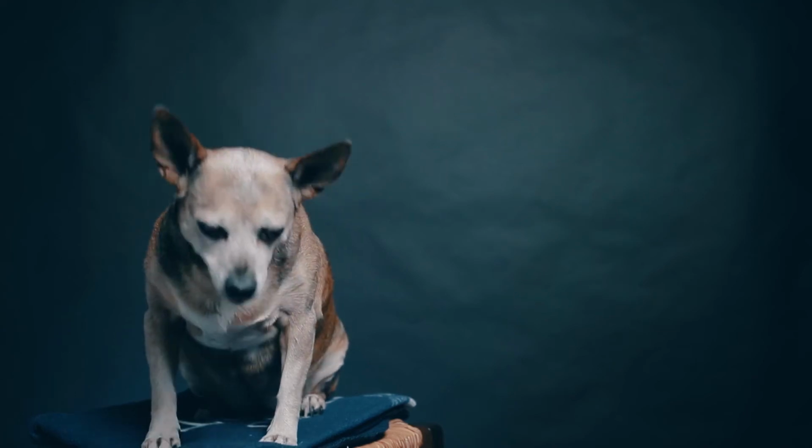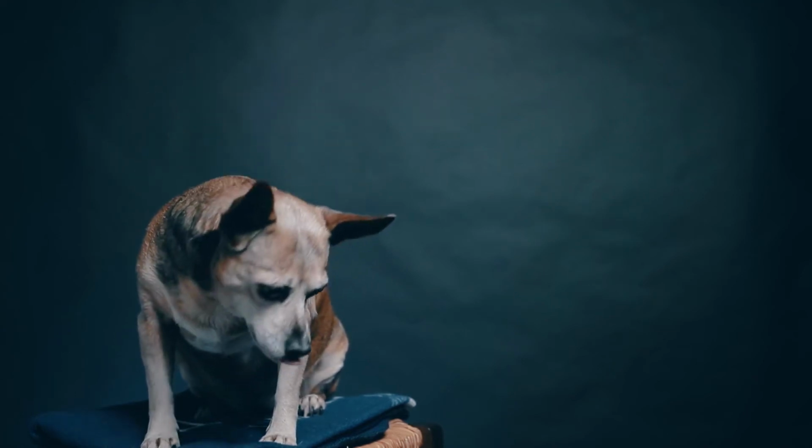Today we're talking about 10 hacks for taking better photos of your pets.